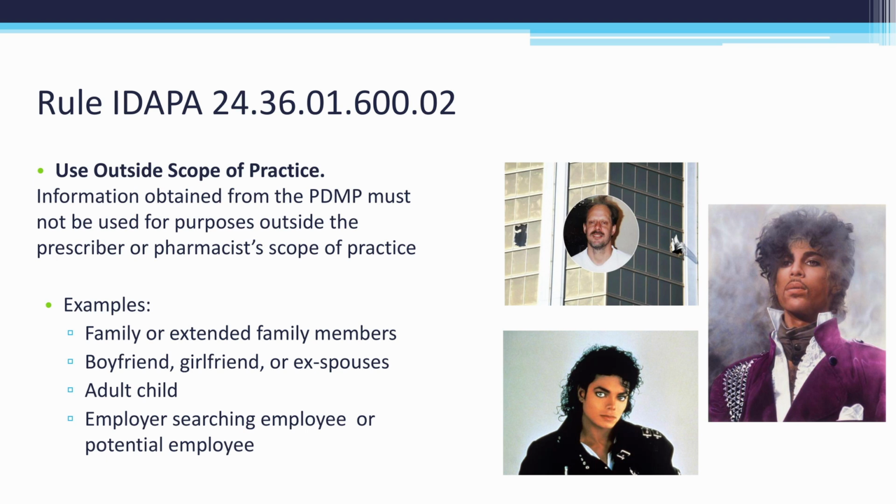And lastly, the top picture there is Stephen Paddock. He was the active shooter in the Las Vegas Mandalay Bay concert. And in his case, a pharmacist actually lost their license because not only did they search the PDMP inappropriately, but they then sold that information to a third-party media outlet who published that data. And through IP addresses, the investigation led to a pharmacist being prosecuted for inappropriate use of the PDMP.